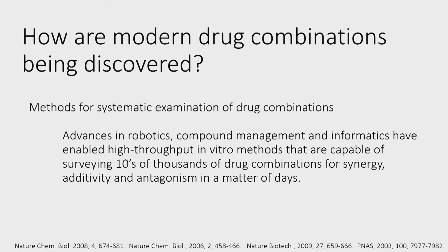Of course, not all diseases, cancer in particular, have good obvious mechanistic reasons for combining specific drugs with specific mechanisms. Happily though, advances in robotics, compound management, informatics, have enabled the high throughput evaluation in vitro models of disease to survey tens of thousands of drug combinations for synergy, additivity, or antagonism in only a matter of days. Good references for how those methods evolved are shown here at the bottom of this slide.